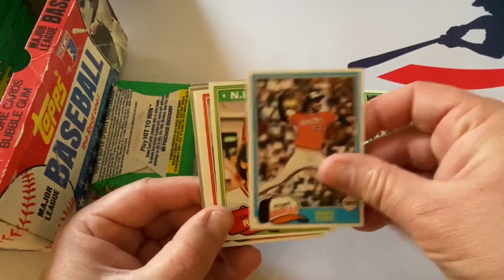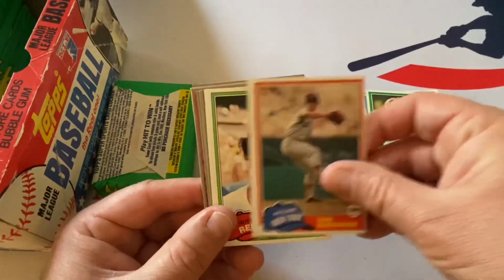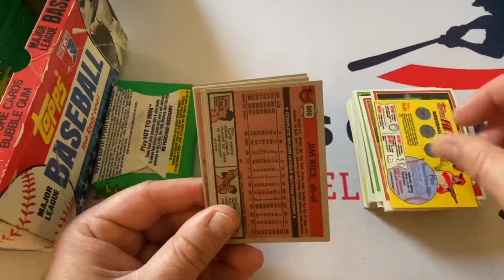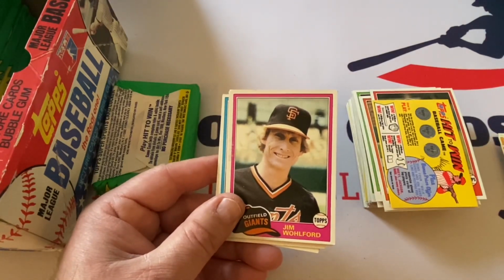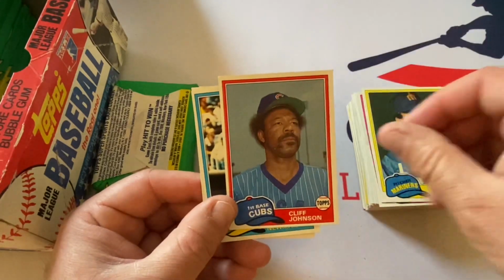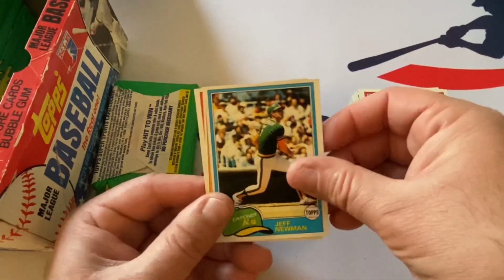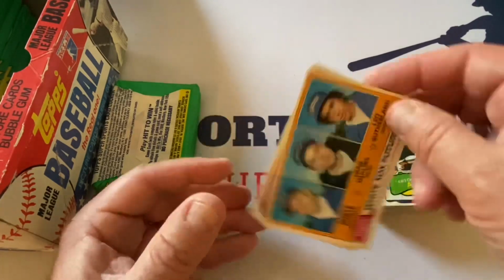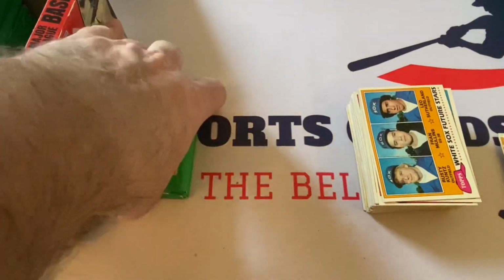Steve Trout, Dave Ford, Johnny Bench, Hall of Famer right there. Beautiful. Chris Speier, Tom Bergmeier, Hector Cruz, Neil Allen, Tom Paciorek. The game piece. There's Jim Rice. Beautiful. Hosken Powell. It's the gum card. Jim Wohlford. I think we have 3 of him now. That's all right. Jim Beattie. Cliff Johnson. Boy, he played for a long time. Boy, he did. It's pretty good. Jeff Newman. White Sox Future Stars. Rusty, Fran, and Leo. And it's Jim Rice. Clean, nice card right there.